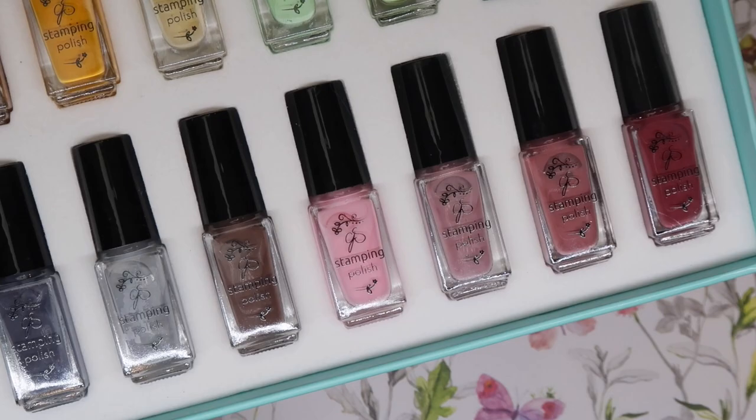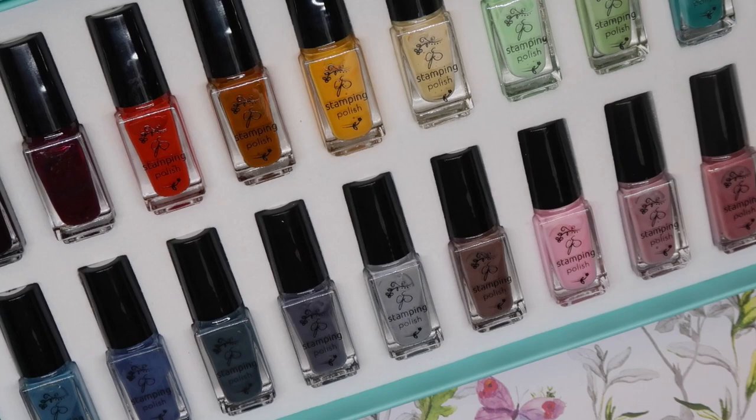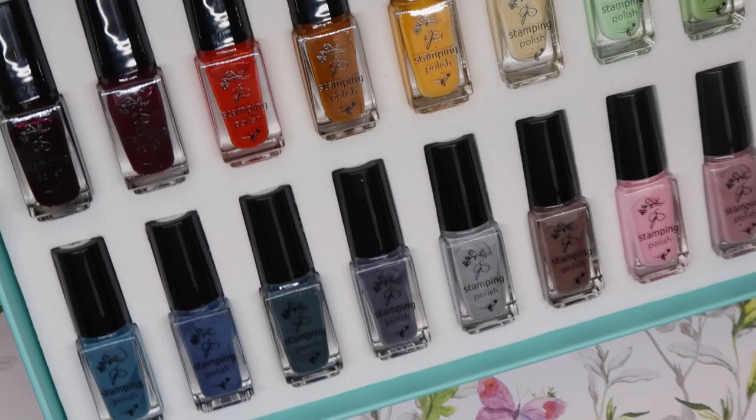So I love that they came out with colors that match those so well, especially when it comes to how I like to design sets. I usually pick out a few different colors that I like and incorporate whatever patterns and such that I'm doing with the base color. So having a variety of different stamping polishes to do that really helps. So this is a really good collection.